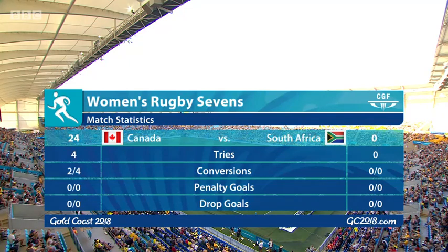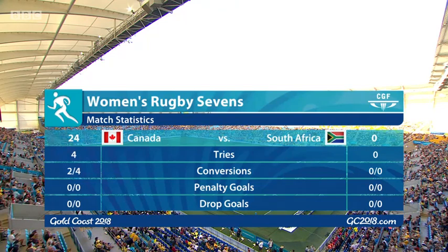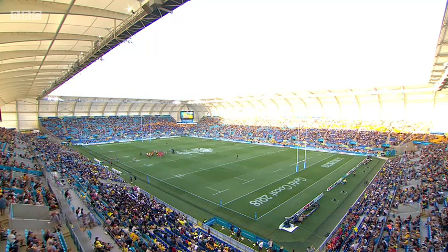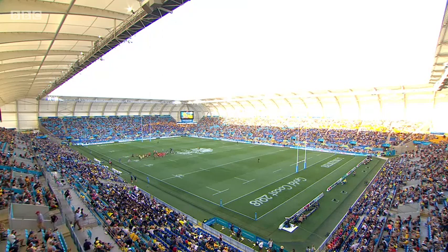4 tries already by the Canadians in the first half is formidable. There's a bit of a golden score. If you get to around about 21 points at half-time as the points difference, very difficult to come back in, specifically because of the need for conversions. But it's definitely still a bit of life in this team.